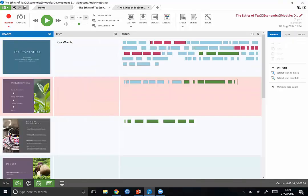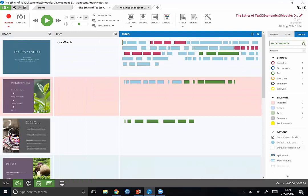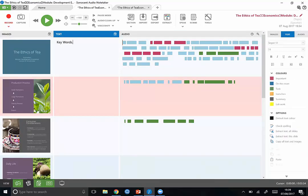Now, while listening back, if I realize, wait a second, the professor's speaking too fast, I'm barely understanding this, or perhaps they have a strong accent, I can slow down or increase the tempo to suit whatever pace is comfortable for me. So I can slow down that tempo, play it back, and type my notes here.